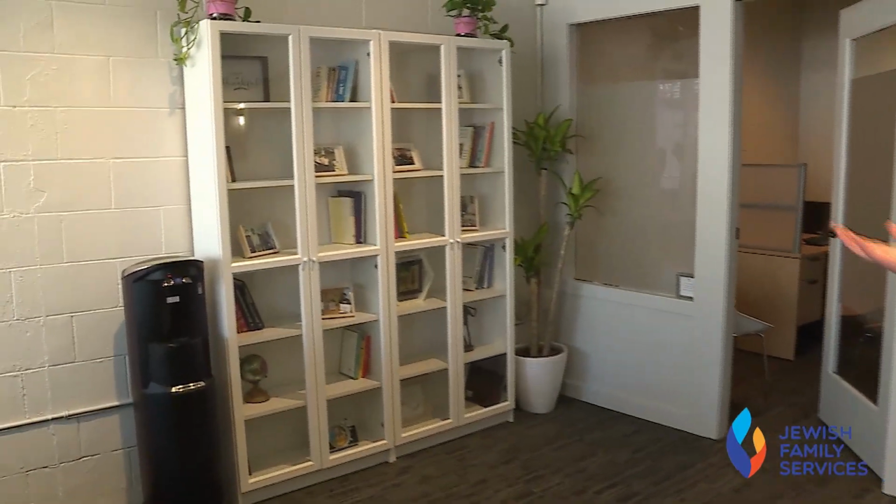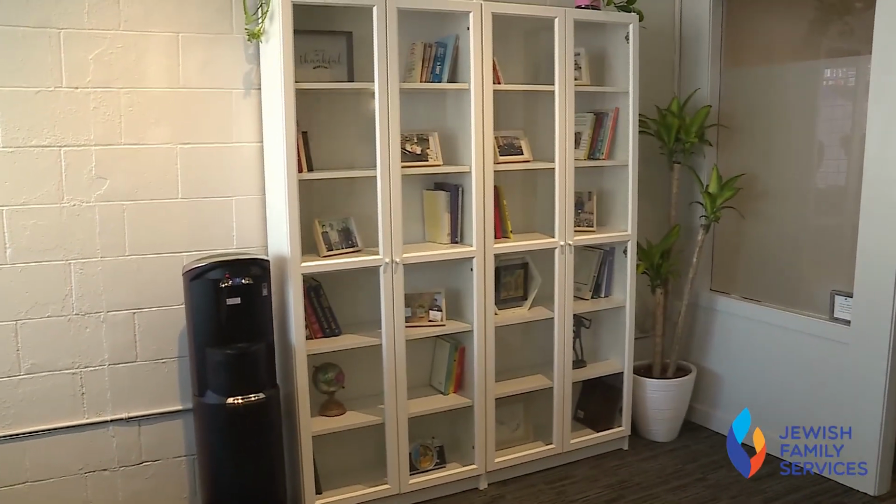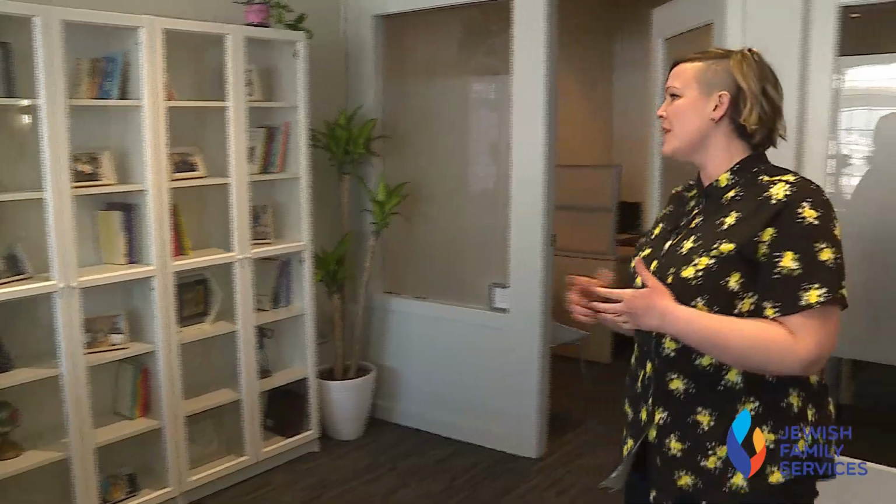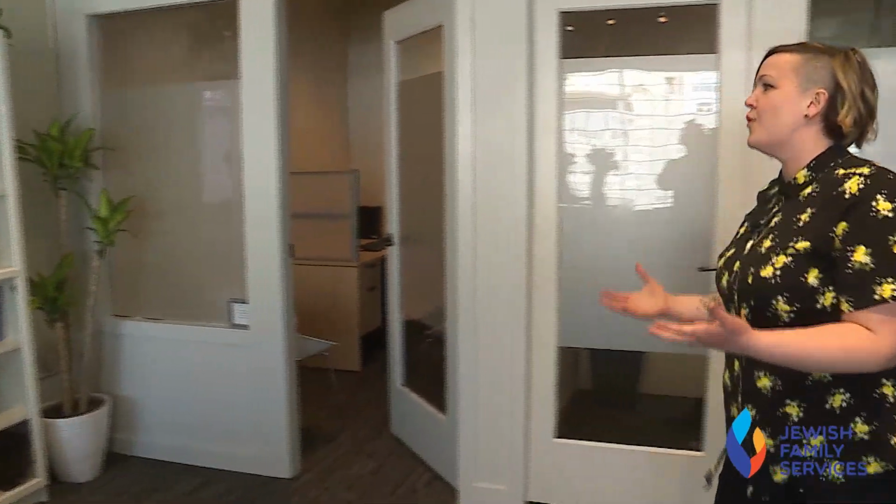built by our amazing volunteer Michael, who built pretty much everything you're going to see in this space, with wonderful books generously donated by Rabbi Roki. This space is going to be used for reading clubs and story time.